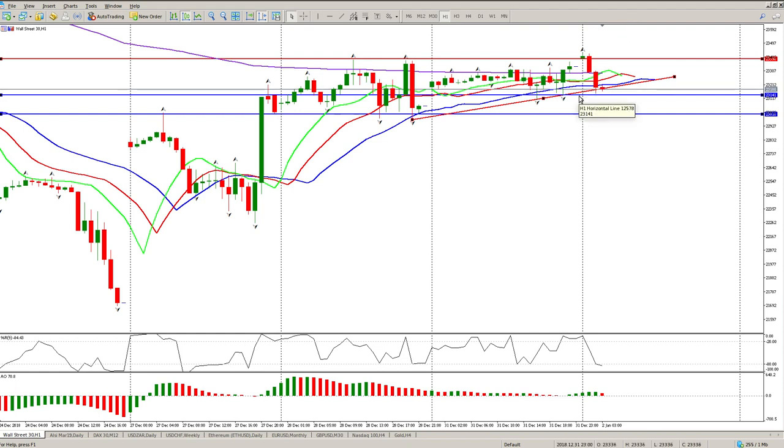Alternatively, a break below 23,140 is going to give me confidence that we are moving to the downside. How far down is still a question in my mind because the next level of 23,010, or let's just round it off to 23,000, is fairly significant. Okay, so we've pretty much got a 390-point range at the moment. So that's the one way of looking at it. So yeah, I'm kind of in two minds at the moment.